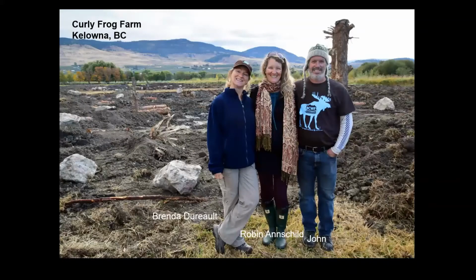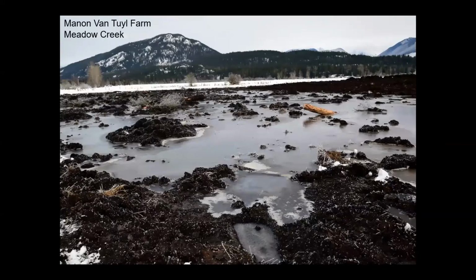So the BC Wildlife Federation helped Brenda and John to restore wetlands to improve their land for farming and to help the environment near Kelowna. Here's a 1 hectare sized wetland that the BC Wildlife Federation worked with Manon Van Tool to build at Meadow Creek. And the soil that was removed from building this wetland was used to improve a field over 1 hectare in size.